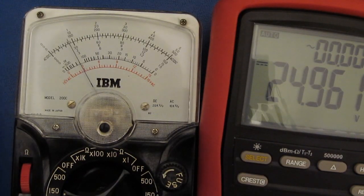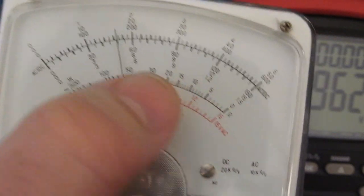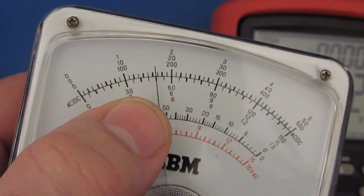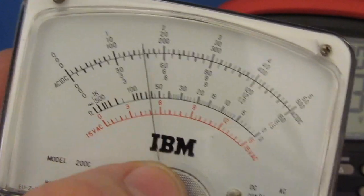We can go up to the 150 volt scale. Alright, you can see we're putting out roughly 50 volts. The 150 volt scale is just above my thumb. This is 60 volts. And over here is 30. So there would be 40. And 50 volts right there. So again, the meter is spot on.